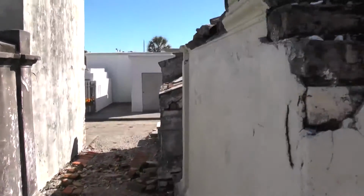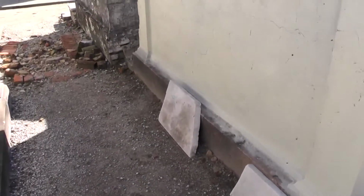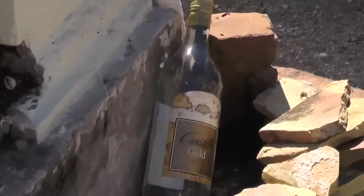Yeah, 3 X's, and here's even where some of the people carved it right in, and I guess it was cemented over or painted over. Chiseled along there. Here's a fresh bottle of rum.